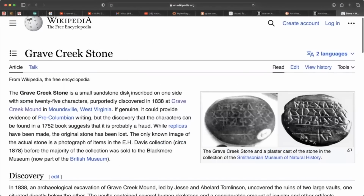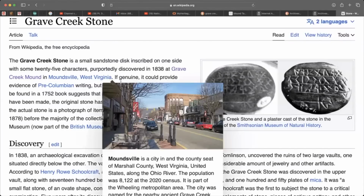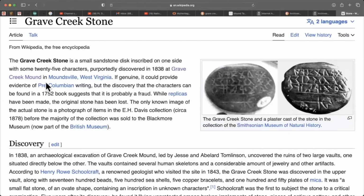It says here, small sandstone disc inscribed on one side with some 25 characters purportedly discovered in 1838 at Grave Creek Mound. All right. Again, in West Virginia. Now look what it says. If genuine, it could provide evidence of pre-Columbian writing. All right. If they don't want it to be true, but we know this is the true old world, right?